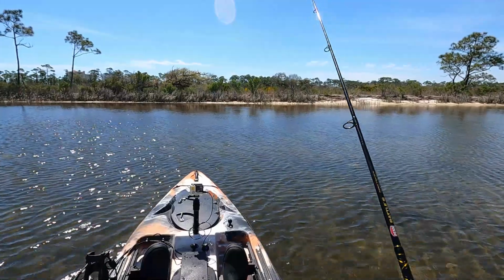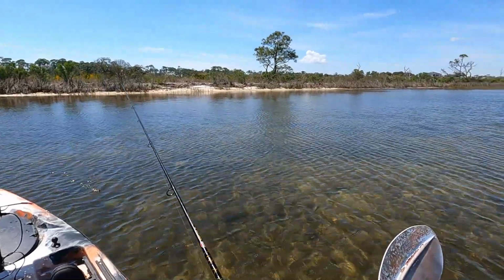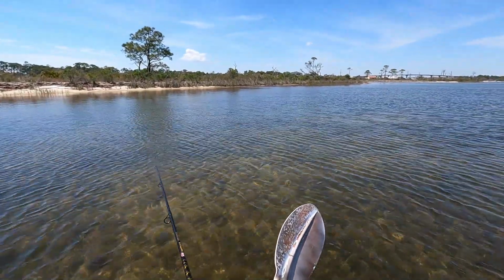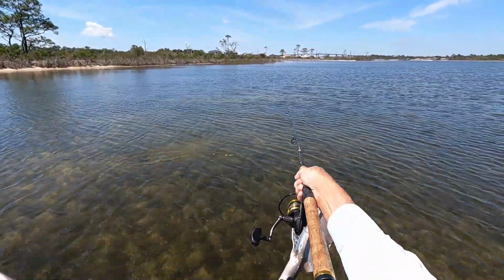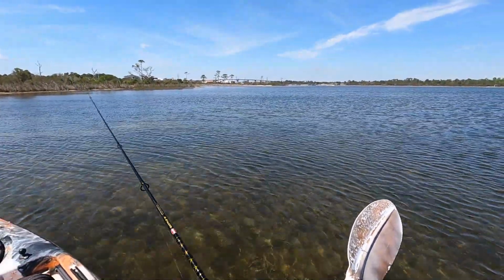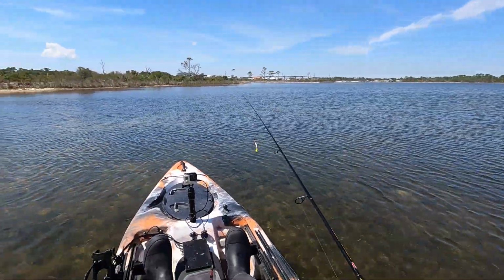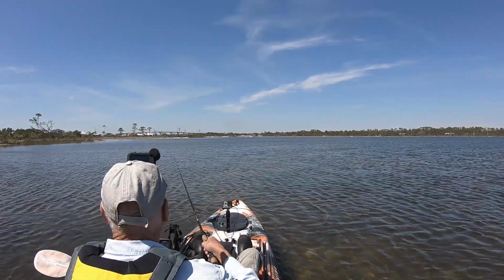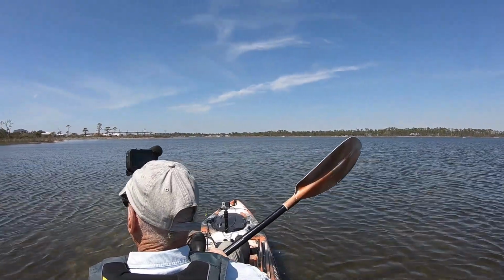Oop, it was. My lure spooked him. There he goes right there. He's pretty big too. He's coming, he's turned. He turned again. He's right there. I don't know if y'all can see him. That's a pretty big one too. I'll just keep casting. Boy, once that wind catches you, you go in a hurry.